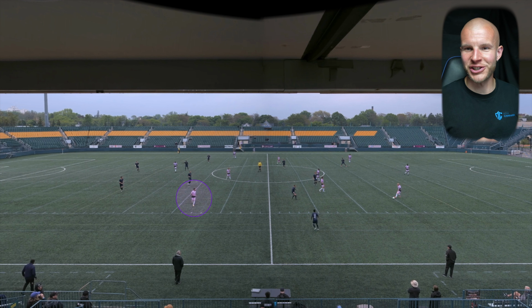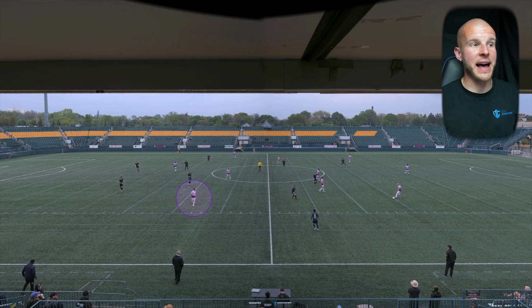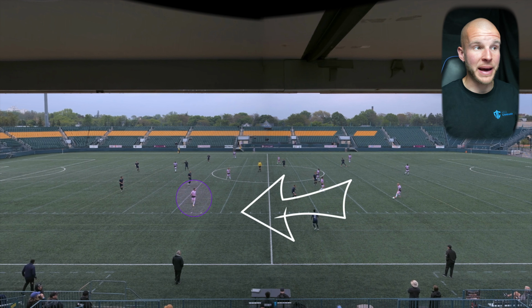I mentioned him actually in the Puma Future Ultimate video, the initial review. He's the one who wears Puma Future Ultimates. He's wearing GXs right now, but he is kind of in that space in between like the 45 and 50 meter line. If you look at the football lines, that split pass would be so good to go forward and to be able to break those lines.